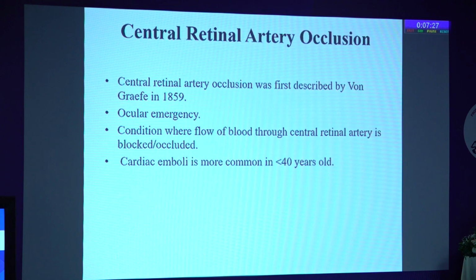It was first described by von Graefe in 1859. It is really an ocular emergency condition, where flow of blood through the central retinal artery is blocked or occluded. Cardiac emboli are more common in those less than 40 years of age. So a patient with early age CRAO must go for cardiac evaluation.